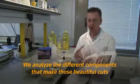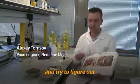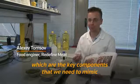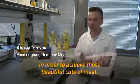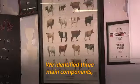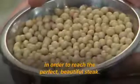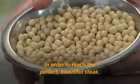We analyze the different components that make those beautiful cuts and try to figure out which are the key components that we need to mimic in order to achieve those beautiful cuts of meat. We identified three main components: the muscle, the blood, and the fat. These are the components that we need to mimic in order to reach the perfect, beautiful steak.